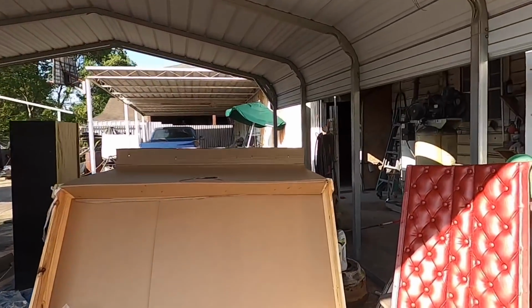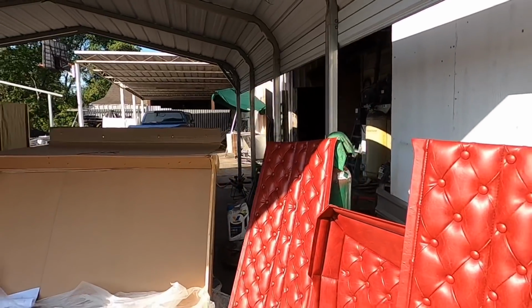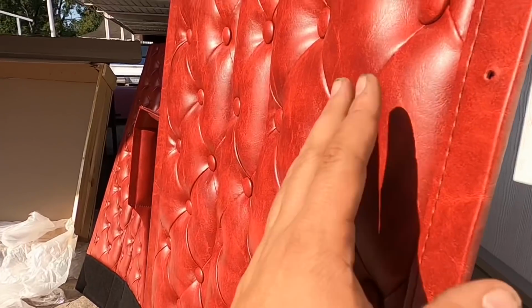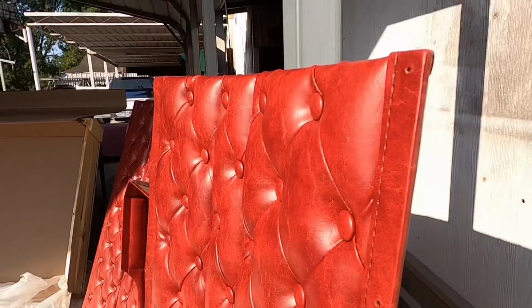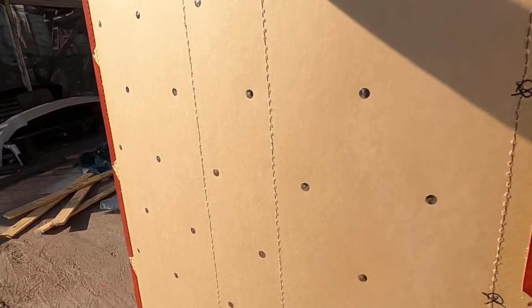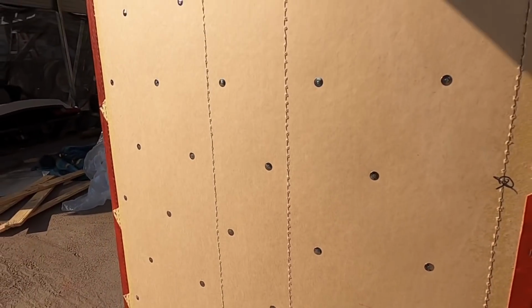But just take a look at this interior. This looks amazing, and the quality of it is just awesome too. I highly recommend this company for your extension kits or any of these interior panels.